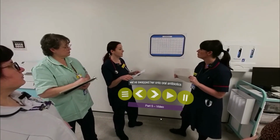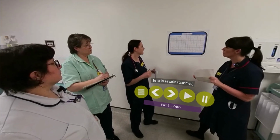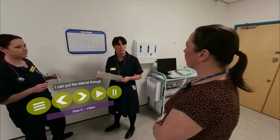We've swapped her onto oral antibiotics from this morning because her inflammatory markers are right down. So as far as we're concerned, she's probably able to go home now. Okay, lovely. So can we start discharge planning? Yeah, no, that's fine. I can put the referral through.